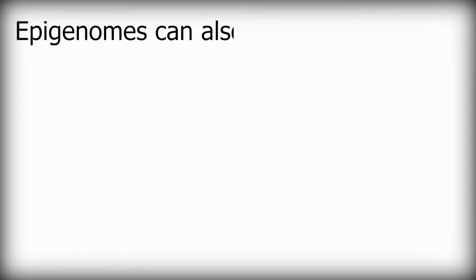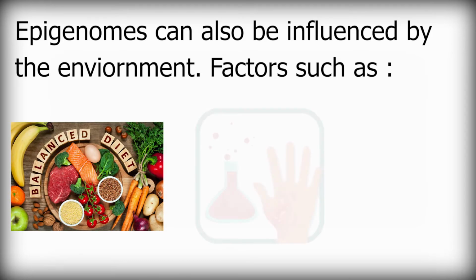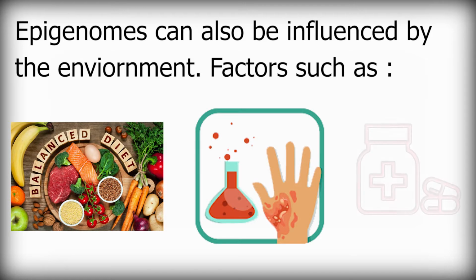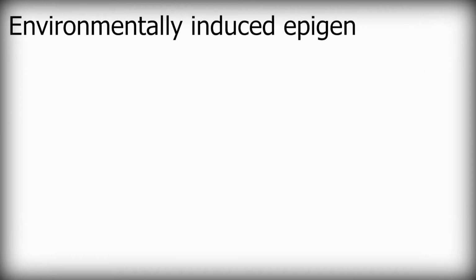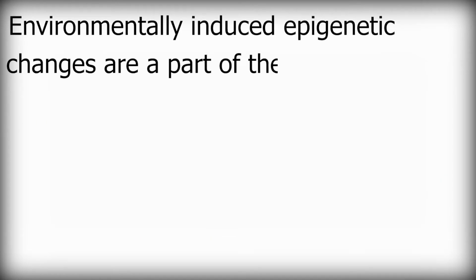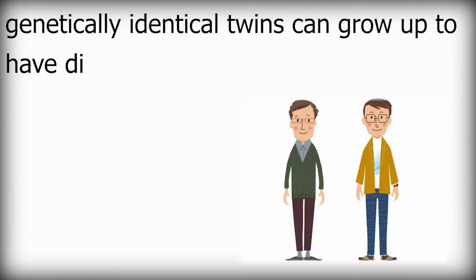The epigenomes can also be influenced by the environment. Factors such as diet, chemical exposure, and medication. Environmentally induced epigenetic changes are a part of the reason why genetically identical twins can grow up to have different lives.